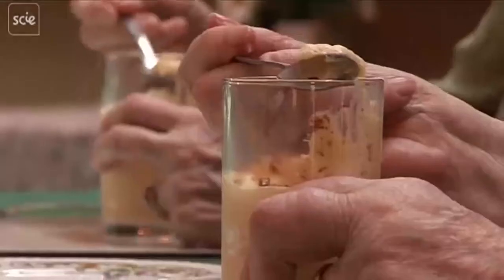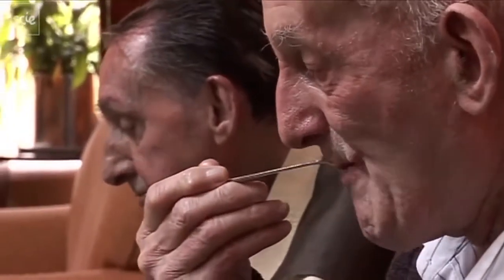So we also undertake monthly quality assurance exercises, and that's where we have a fairly simple form, and one of the questions is about, do you enjoy the food and would you like to see any changes? So in that way we try and reach as many residents as possible.